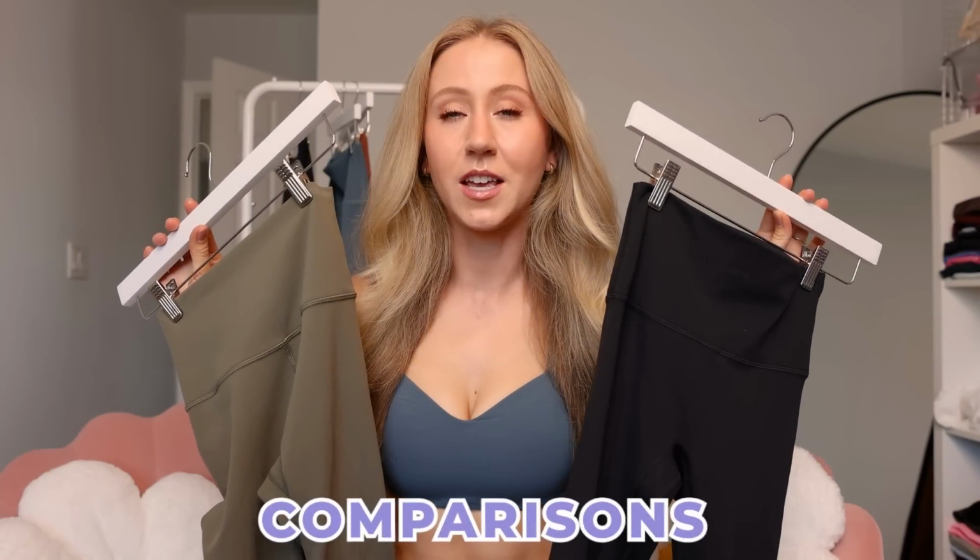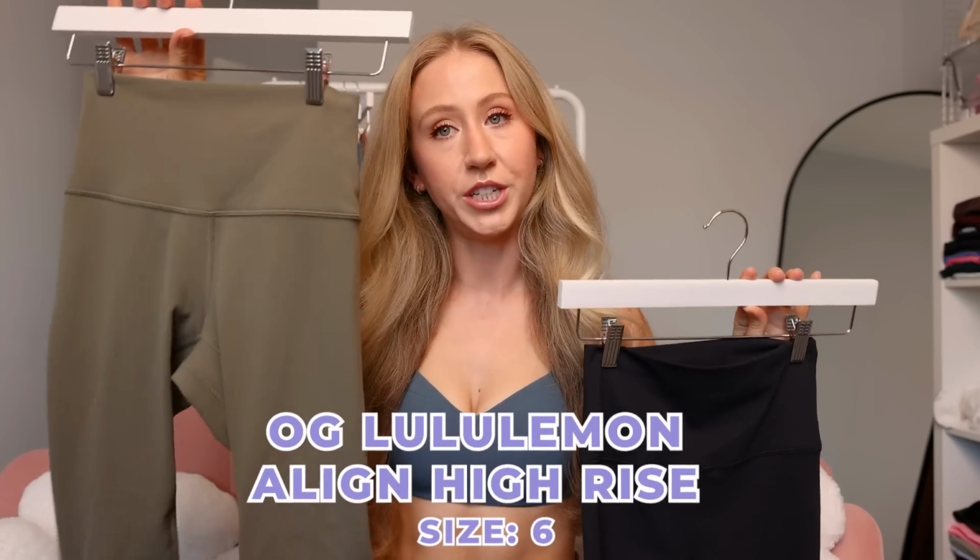And now for some comparisons between the original OG Aligns with the front seam and the new Align no line pant. So these are honestly exactly the same. Lululemon said, you want an Align pant with no front seam? We're gonna give you that and nothing else, which I don't blame them because the response from the Breezethrough with those curved seams and all those changes was not very good.